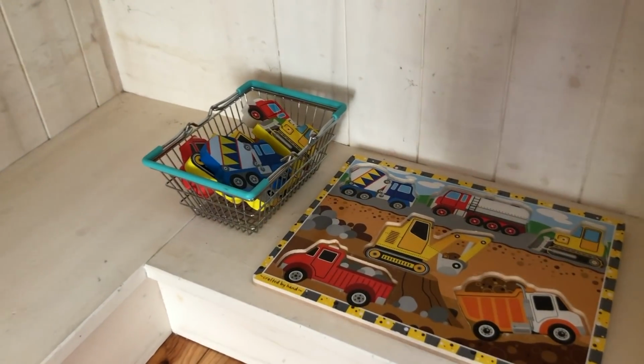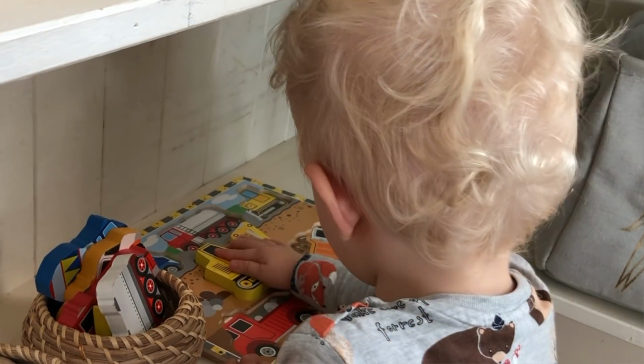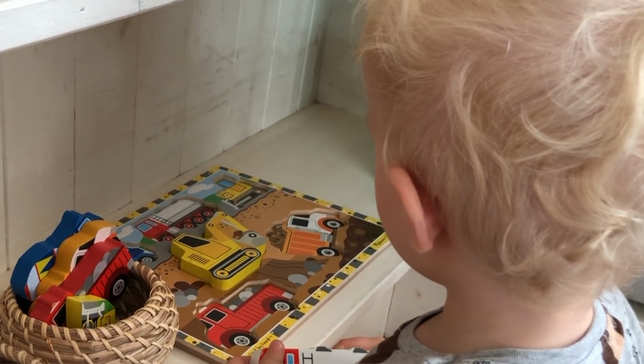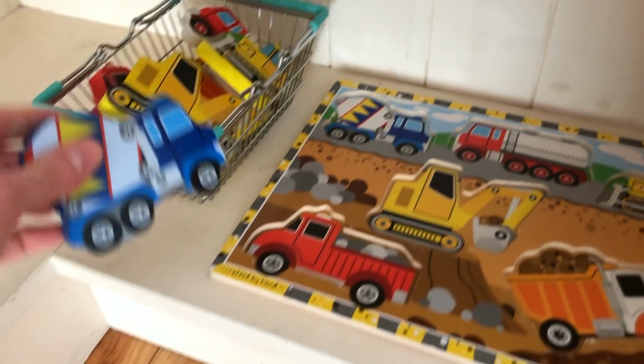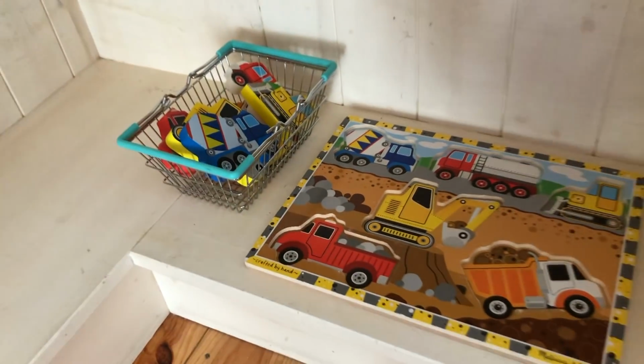So this puzzle he has had for a long time, and he finds that fairly easy now to do, but still loves doing it. You'll see a theme with our puzzles that they are all construction related. So he uses these pieces to actually go into the puzzle, but then he also kind of drives these around the place as well. So it's still being used, so I still keep it out.